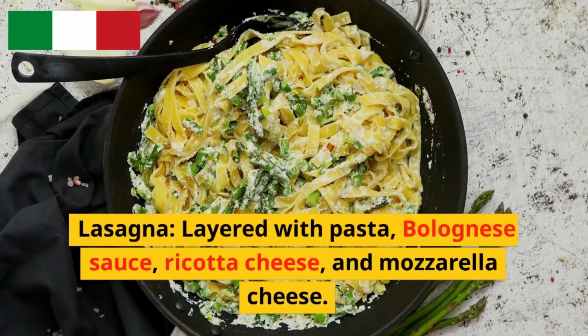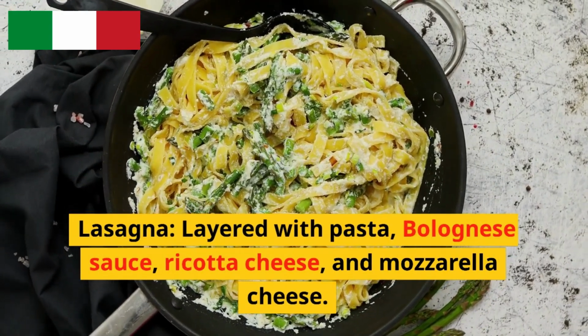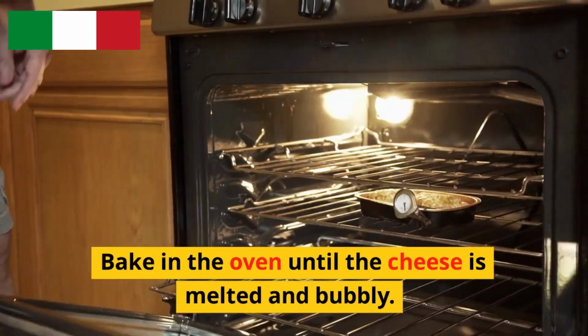Lasagna: layered with pasta, bolognese sauce, ricotta cheese, and mozzarella cheese. Bake in the oven until the cheese is melted and bubbly.